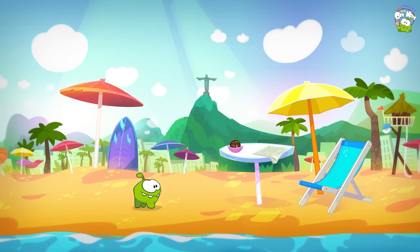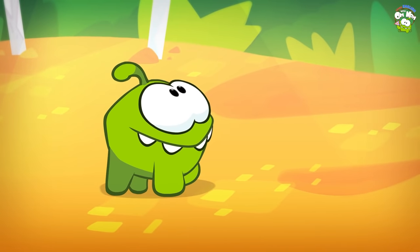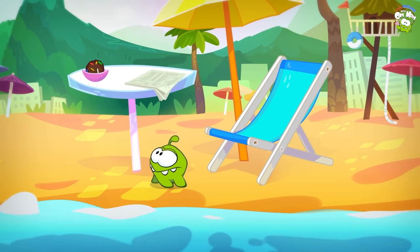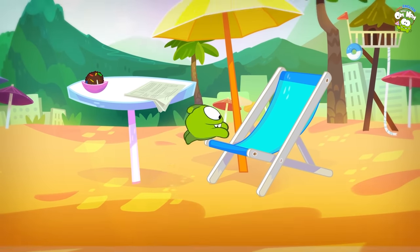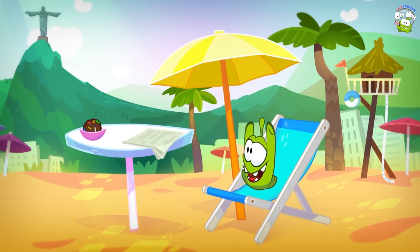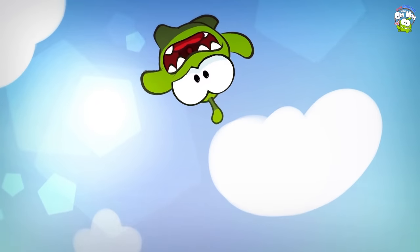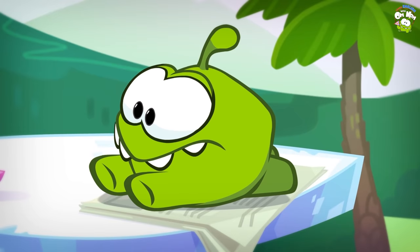Hello, Om Nom. How are you today? What a lovely sunny day on the beach! Ooh, a sweet! Om Nom, you look very happy today! You just love to travel the world, don't you? Finding all different sweets from all different countries, it's so much fun! Where shall we go first?